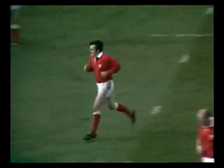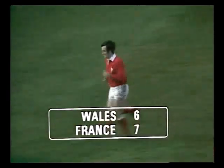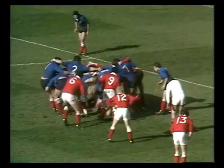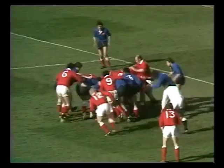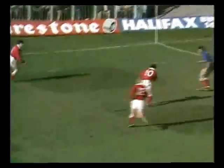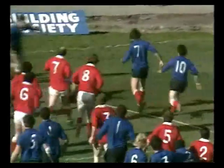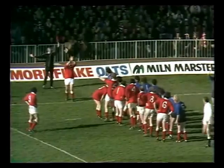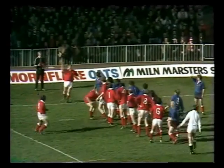It all came from the scrimmage. The Frenchmen had actually won the strike, but Revillon couldn't quite clear it up. And it somehow squirted out the other side. And it was the lovely dummy and then the check inside as Bennett drove past Gallion's tackle. Four minutes to half-time, one point difference.